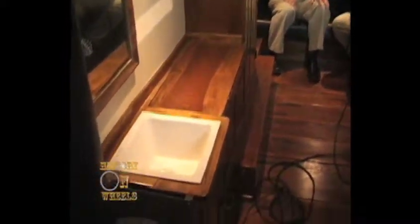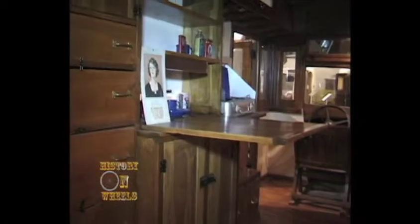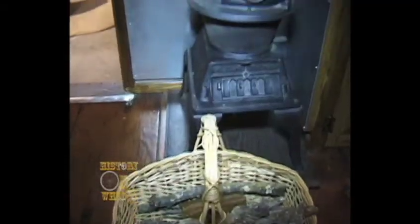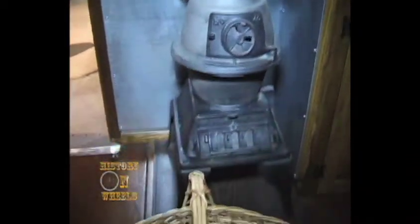Right, right. But it has sliding wood windows. There's one to your right there, and a beautiful desk table kind of combination. Has a sink as well. Now, the one thing I don't think you'd get by with in an RV of today would be a pot-bellied stove for heat, would you? I think the Department of Transportation would have a little difficulty with a flaming fire going down the road in today's vehicle. You're right. You're absolutely right.